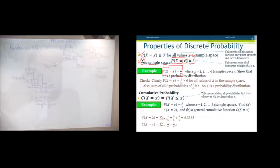Well, x can take up all the values from 1 to 6. Can it take up 1.5? Well, not as far as I can see, not from this definition, right? So therefore, it is a discrete distribution. But wait, are we sure it is a distribution? Show that it is a distribution. Now, clearly, it is a discrete kind of diagram, but is it a distribution?